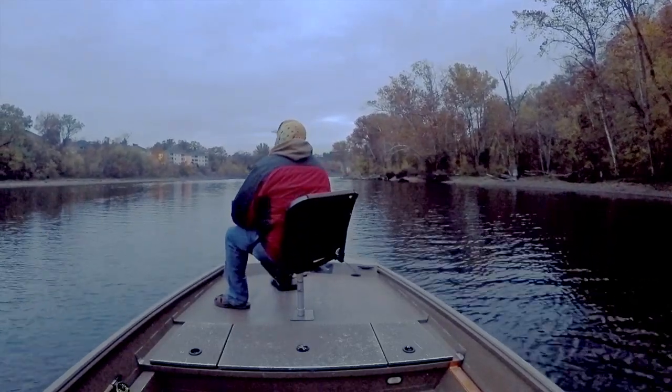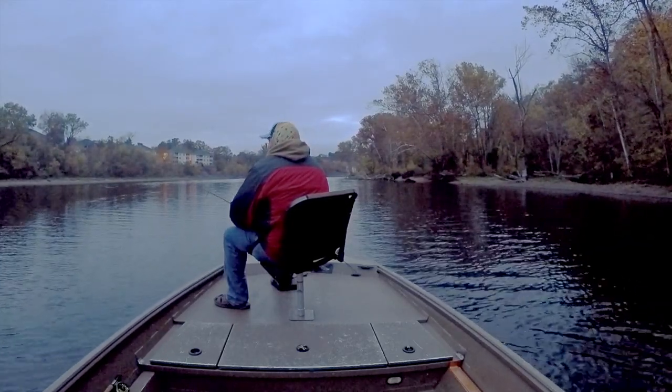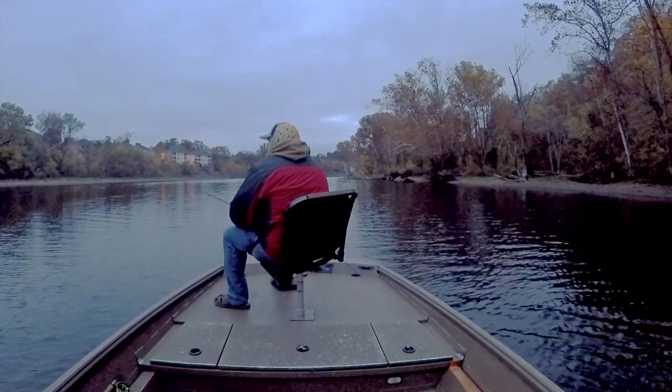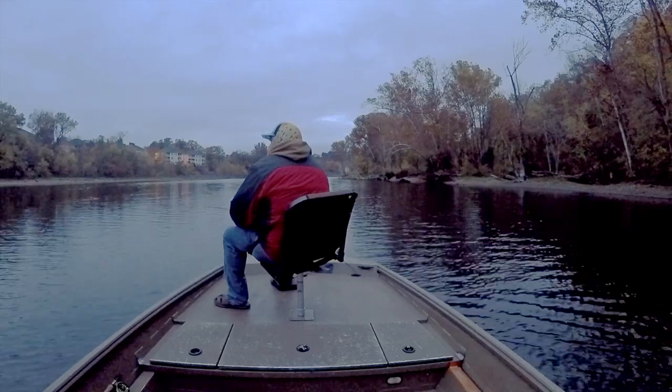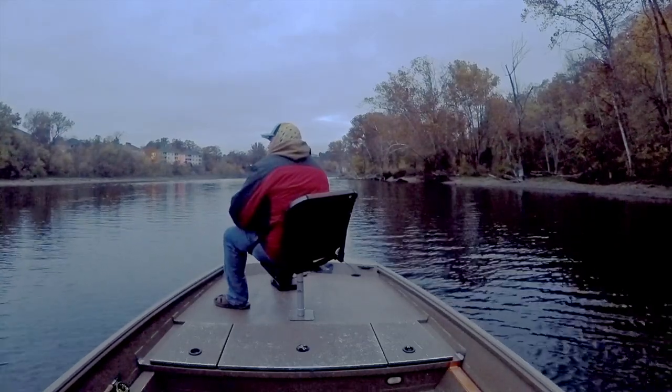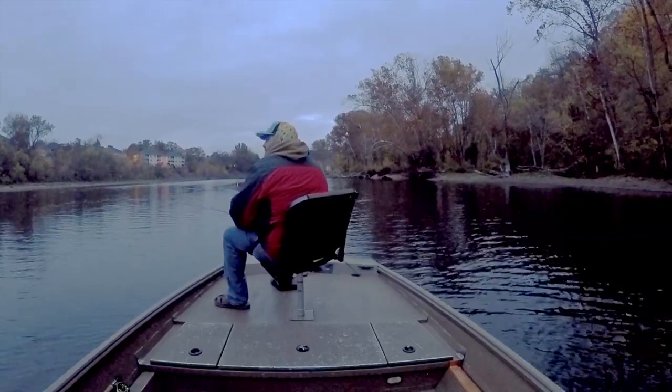I could have sworn there was a stick sticking up out of the, oh, there it is. Okay. Up here in the narrows, there's a branch sticking up out of the water in the middle of the lake, and that kind of indicates where that really shallow gravel bar starts.